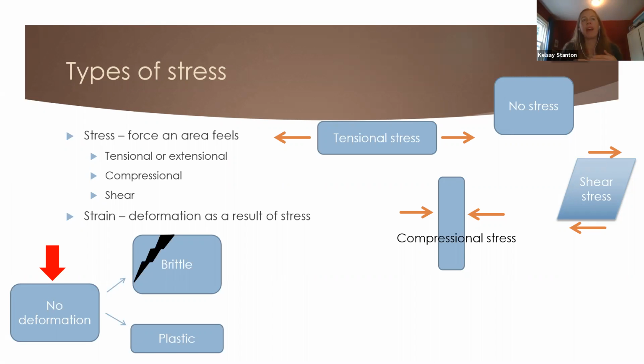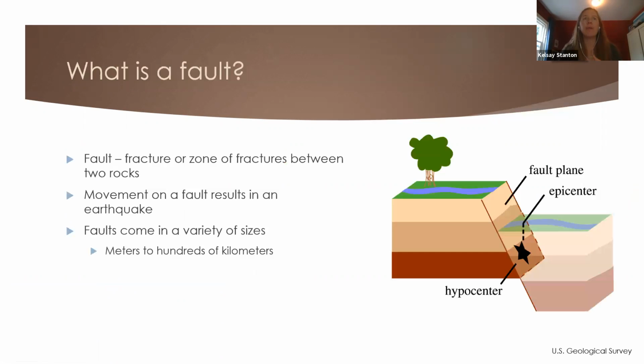And all of these blocks are exhibiting plastic strain. But when we think about faulting in earthquakes, we're actually thinking about brittle strain, so something breaking. So a fault is a fracture or a zone of fractures between 2 rocks, and it's a result of brittle strain. So it's a fracture in the rock itself. And any movement on that fault results in an earthquake.